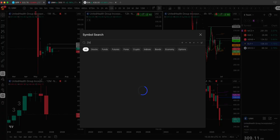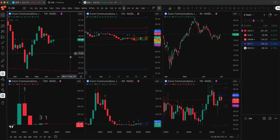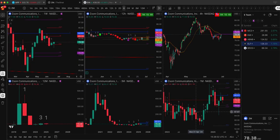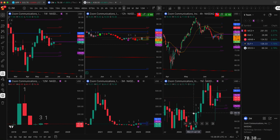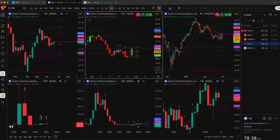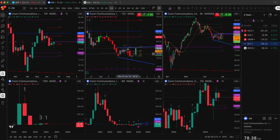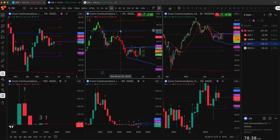I found Zoom, and actually UNH came up on my two down green scanner as well. Zoom is sort of week and day against the month. The month is still red, so we don't have full time frame continuity, but you can see this broadening formation here on the daily. So if this does start to get some legs, we can see this RevStrat work and then come up into this PMG on the daily above. That would be an expansion of the broadening formation to come up higher.